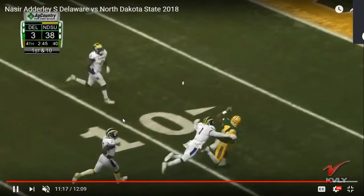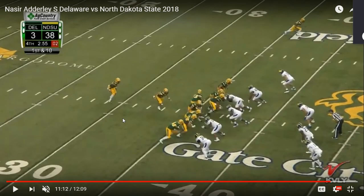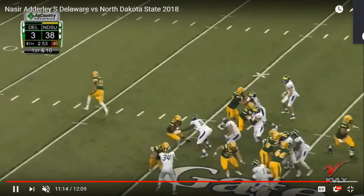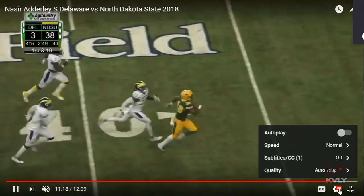So, that's not the end result of the play. But what do you think about this play, based on what you saw the first time? I kind of lost him, so if I could watch it again, that would be... Oh, yeah. Now this is going to be in slow-mo, I think. Oh, that seemed regular.